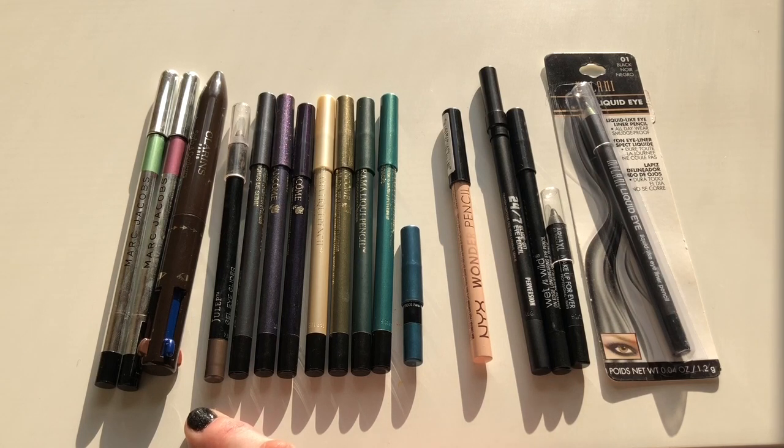One here from Julep. This is their gel eye glider. I'm almost tempted to toss that one just because it's very difficult to use because of the shade. It's in a taupe color. I have this here from Clarins, and then on the end I have 2 from Marc Jacobs. I really enjoy that formula as well. I'm hoping to move a couple more out so I can get back down to the original 13, but anyway, that's what I got so far.